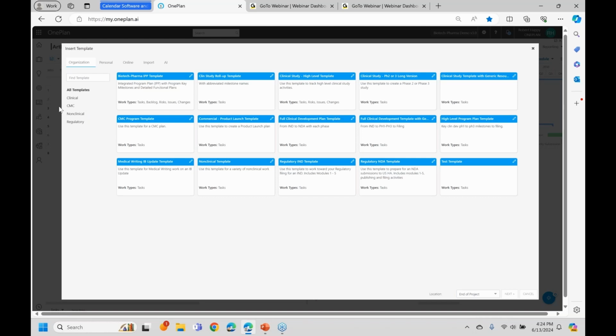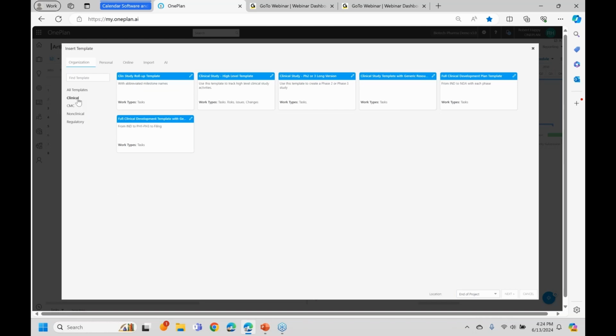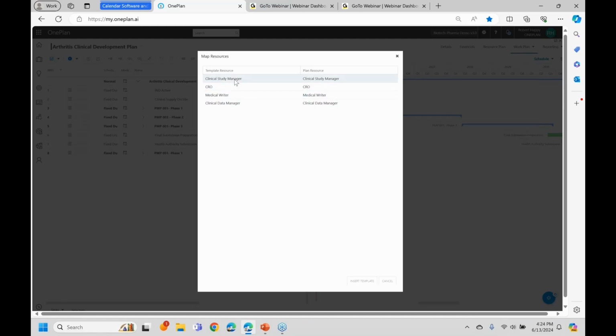So I have a template library, and I built one for clinical. And here you can have a variety of different templates: high level, detailed templates. You can have different versions. Maybe this is small, medium, and large. You can build in resources and so forth. So if I wanted to go to a clinical template and just inject that into an existing plan, or start from scratch and build a new plan, I just click on the template that I want and then click on next. And some of these templates can even have preloaded generic resources. So if I want to say, hey, clinical study manager is going to be me this project, you can replace them with named resources.